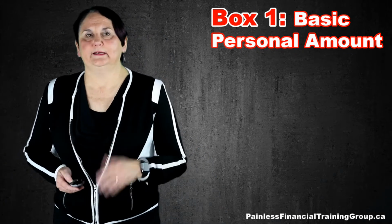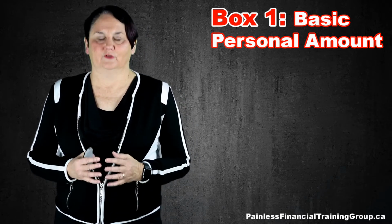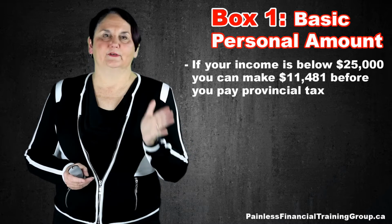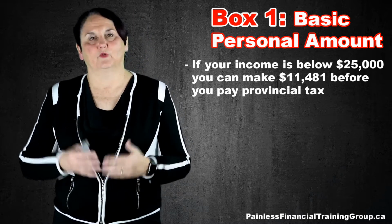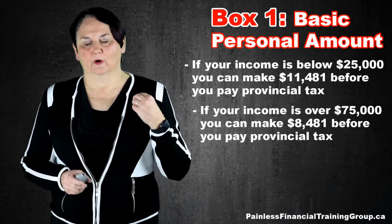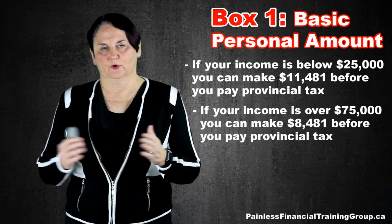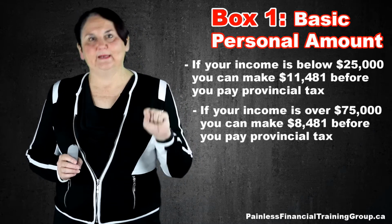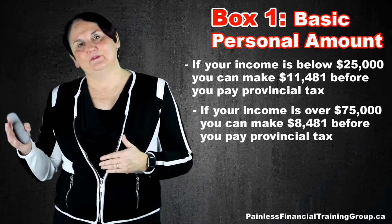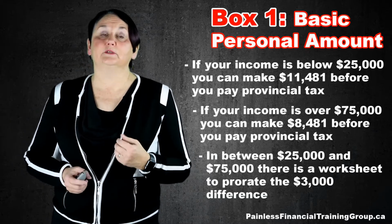However, when you get to box 1, it stops being easy. Nova Scotia has a two-tier basic exemption for taxes. So if your income is below $25,000, then you are allowed to make $11,481 provincially before you pay any provincial tax. If your income is over $75,000, then you are allowed to make $8,481 before you pay any provincial tax. So there's $50,000 between the basic number of 25, where you get the full $11,481 deduction, and the $75,000, where you only get the basic $8,481. So in between, of course, it's prorated.